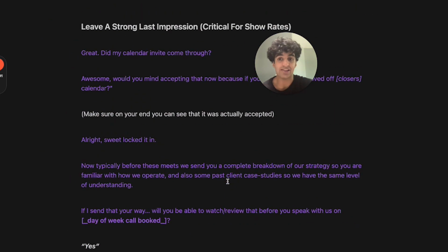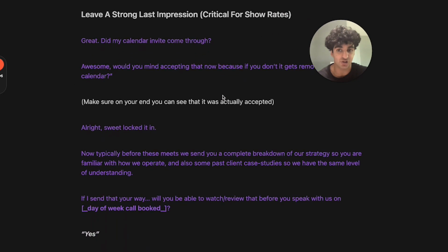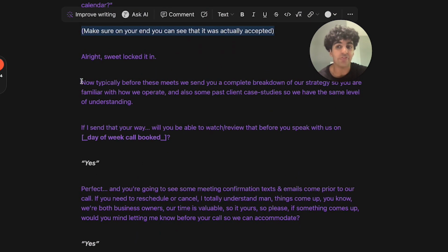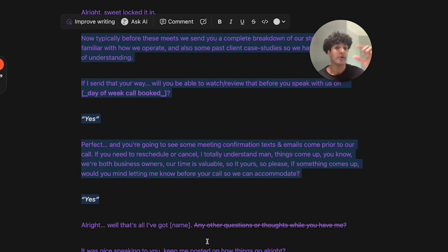Very, very simple. This leaving a strong impression is extremely, extremely important. This is critical for show rates, right? You want to make sure that the calendar invite actually went through, and that they've actually accepted it. And you essentially want them to tell you that they're going to watch all of the sales assets that you're going to send them in the meantime, right? And that's very important.